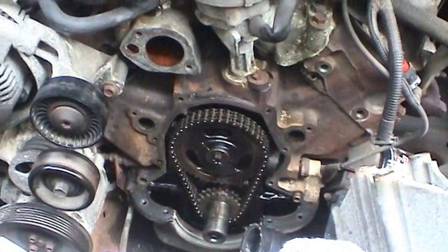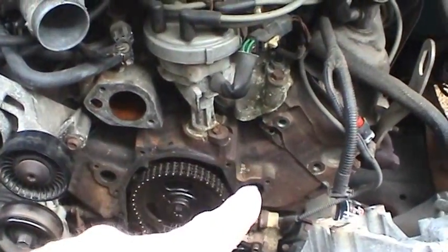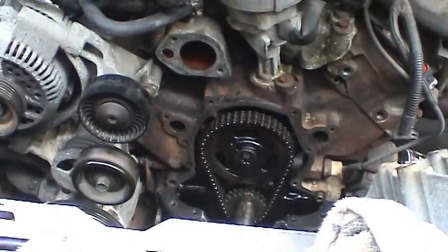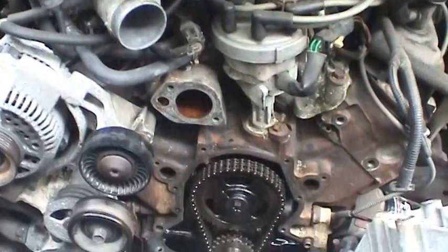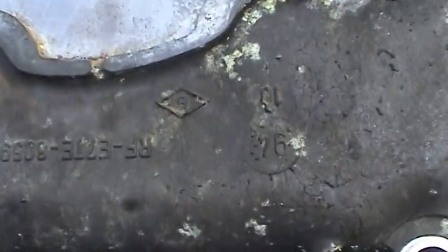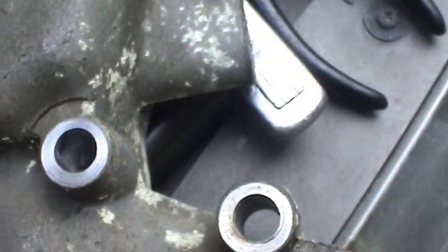It's interesting to note these are very old designed engines, big old cast iron block, cast iron head V8s, and this is a 1995 F-250, so you would think that all the parts are dated 1994, 1995. In actuality, this timing chain cover was actually made in 1976. Or maybe that is 94.